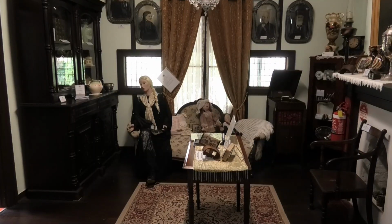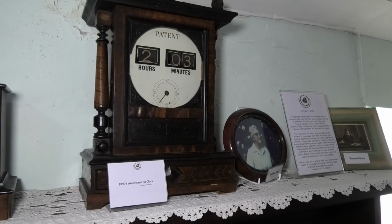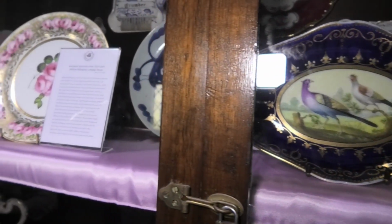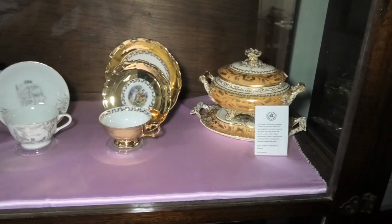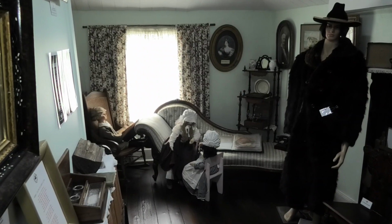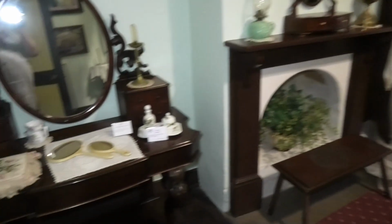Today it houses an impressive collection of over 2,000 historic items, including English porcelain, silverware, antique clocks, costumes and kitchenware. Some pieces date back as far as the 1600s. Now owned by the Historical Society, Patrick Taylor Cottage is officially listed on the State Register of Heritage Places, securing its legacy as Western Australia's oldest surviving dwelling.